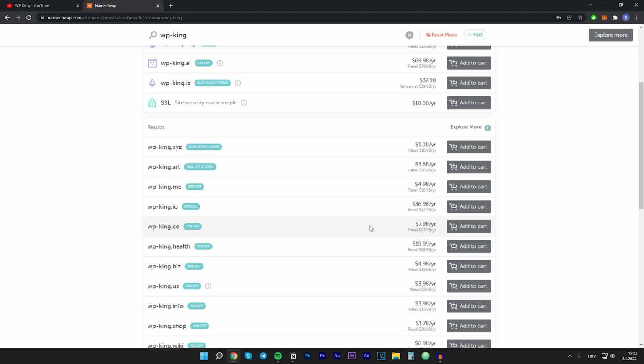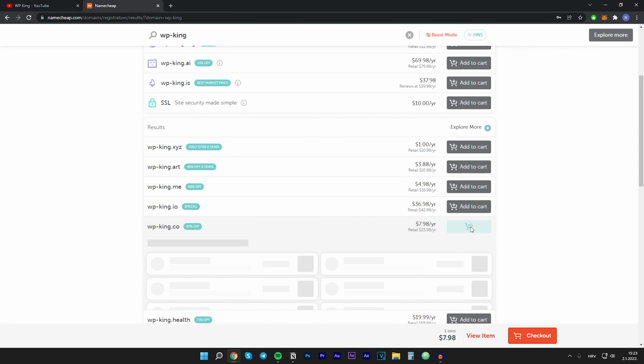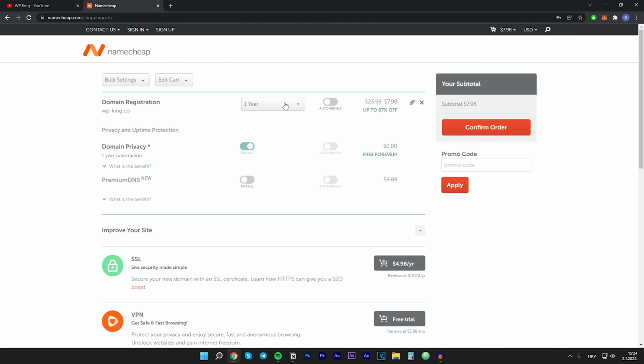So next to the domain I want, there is an add to cart button, so I will click on that. And right here at the bottom I will click on checkout. Right here you can choose for how many years you want to register the domain. I will leave it at 1 year.